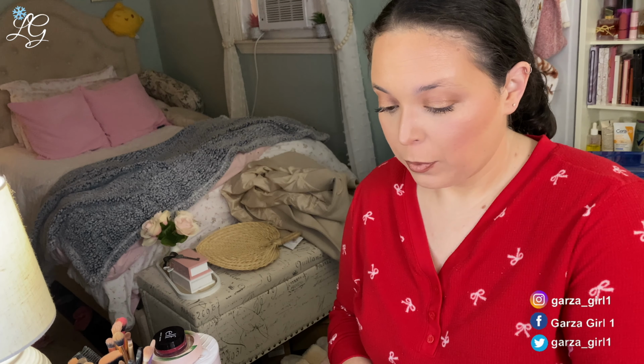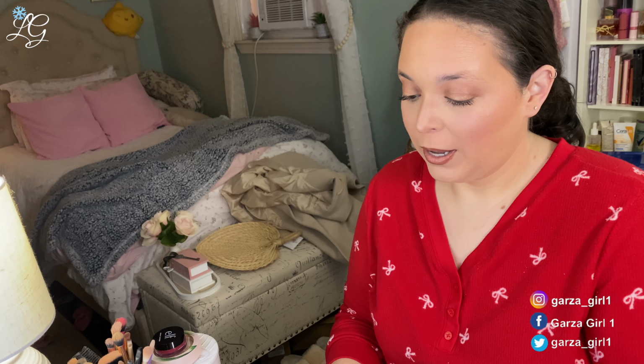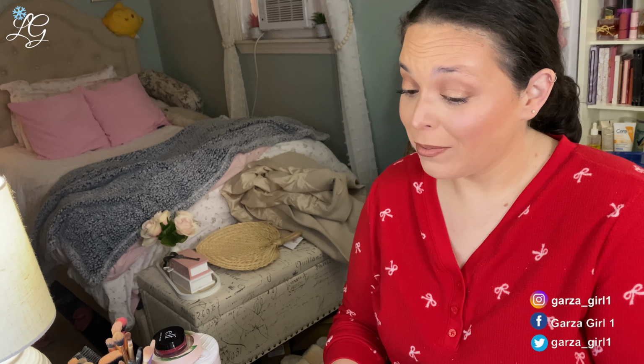So this is our finished look for the day. I know it's kind of orange. It's not really looking the greatest, but it's the foundation that I have. I do need to go and get the other Maybelline one, and we'll probably go down quite a few shades.